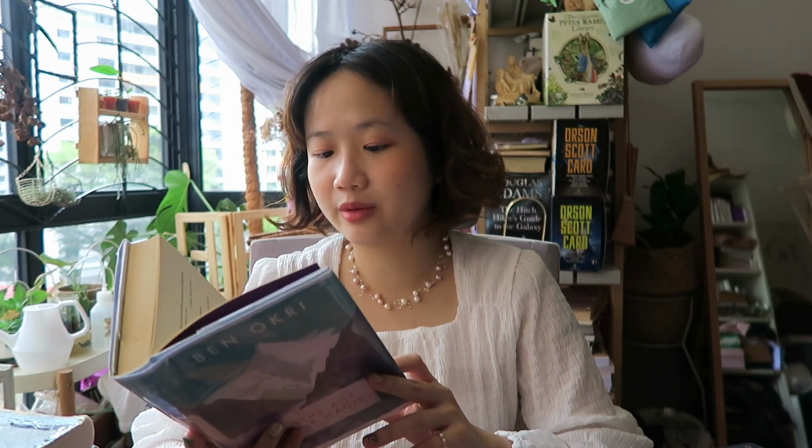Having shown a different way of seeing the world, Ben Okri now offers a different way of reading. Okay, I disagree with the last part. I just feel like this book, written in 2014, it's not for everyone. I know I described it as esoteric on my Instagram story, but it's not just esoteric.